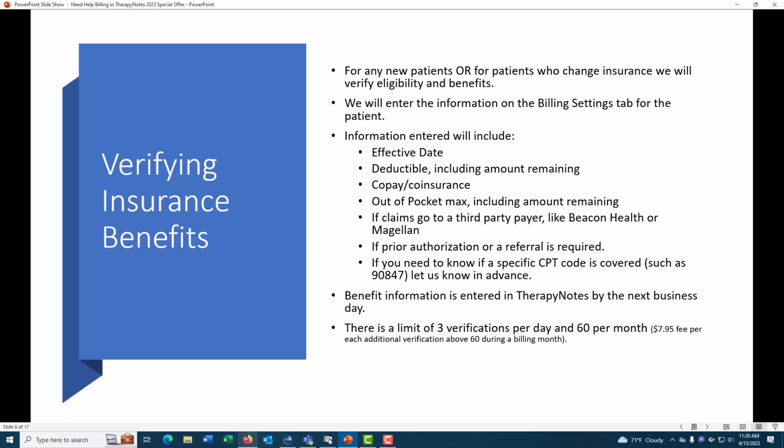For any new patients or patients who change insurance, if you are enrolled for our Platinum service, we will verify eligibility and benefits. We will enter the information on the Billing Settings tab for the patient. Information entered will include the effective date, deductible, including amount remaining, copay or coinsurance, out-of-pocket max, including amount remaining, if claims go to a third-party payer like Carelon Behavioral Health or Magellan, if prior authorization or a referral is required.